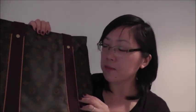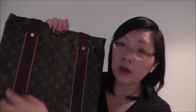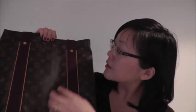Ta-da! This is actually from Louis Vuitton's men's collection. The bag is called Cabas Beaubourg, and as you can see, it's a very simple and understated tote bag. The only vachetta leather this bag has is here, the trimming. The vachetta is already darkened a little bit. It's very clean. The bag is in very good condition, almost excellent, like new condition.